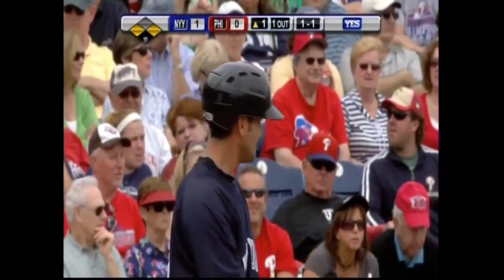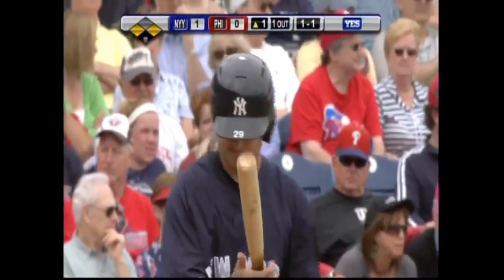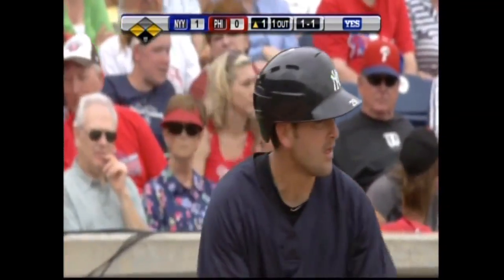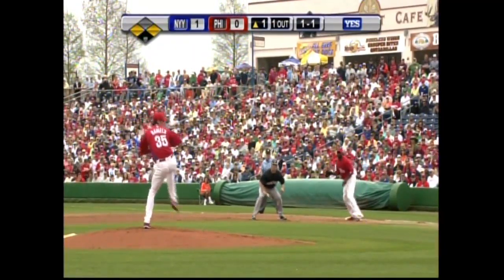And wow, it is a little unique. I must say that, to say the least. It does take a little getting used to, doesn't it? It does, but they say the helmet he's wearing could withstand a 100-mile-an-hour fastball without any incident to the batter. Well, we saw David Wright of the Mets try it and then give up on it.